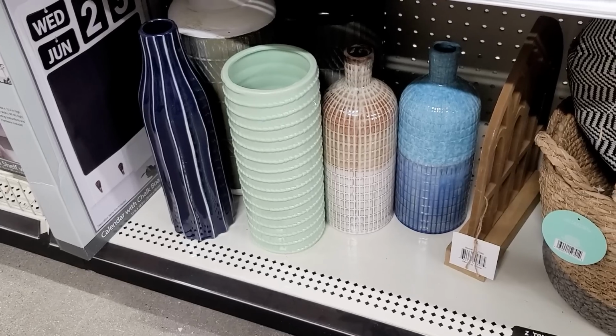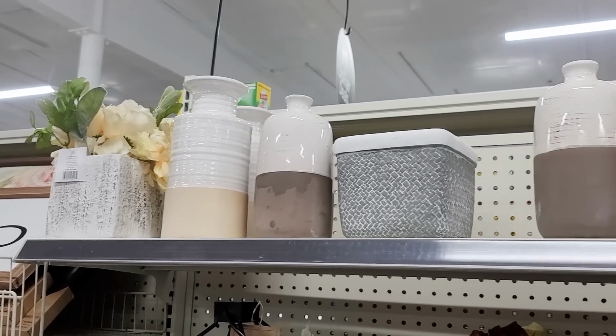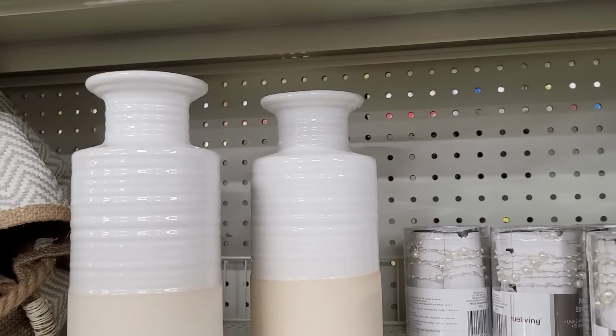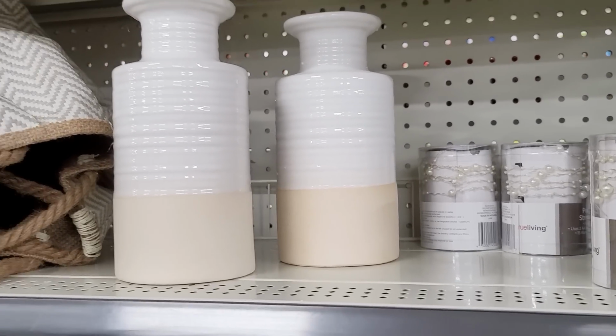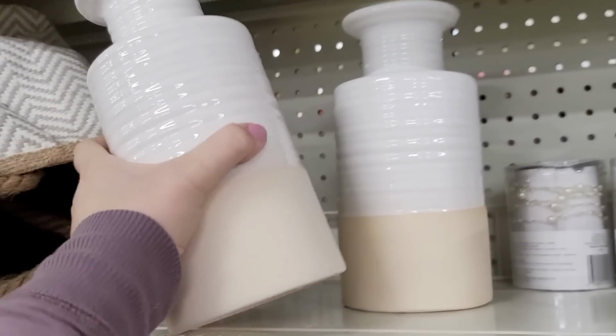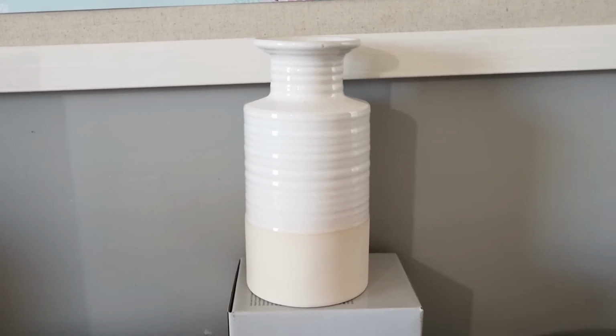Another hack for a higher end look but spending less money is to check out Dollar General's huge vases. So they have a ton to pick from, these tall ceramic pieces that you can just put like a floral pick in, and it looks super nice. It will add so much height to your space without breaking the bank. This large vase was one of my favorites. It had this ribbed shiny pattern, but the bottom had this cream stone look.